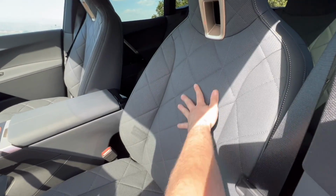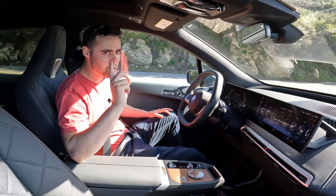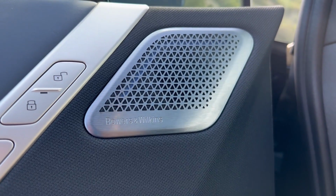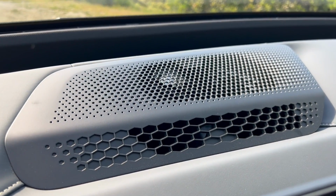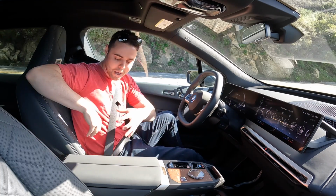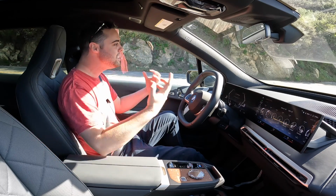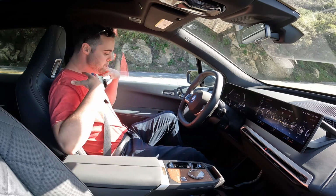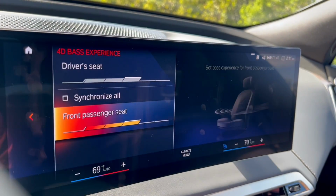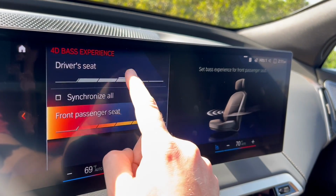The seats in the iX are incredibly comfortable. The leather is such high quality, but they've got something really cool about them. If you opt for the upgraded Bowers & Wilkins speaker system, that is 1,600 watts and has 30 speakers, there are both speakers and magnetic shakers built into the seats themselves. So what does that mean in practicality? Well, if you're listening to a song with a lot of bass, your body vibrates with the bass as if you're in a nightclub with a $1 million sound system. It's actually insane, and the 4D sound experience is really, really cool.